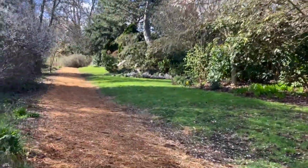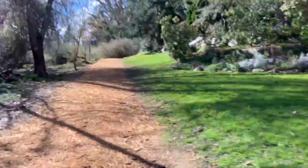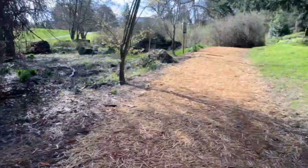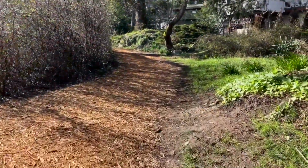27 minutes into my run. Heart rate around 124. Beautiful chip, beautiful soft surface. It's like running on a shagpile carpet.